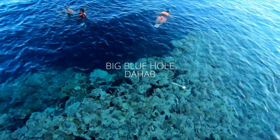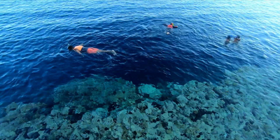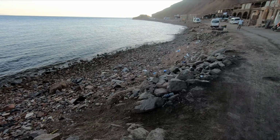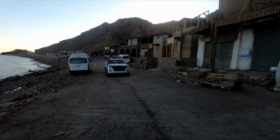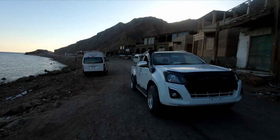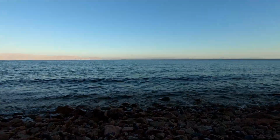This is the big blue hole in Dahab. We didn't have much time, so no swimming here, but it looks like a snorkeler's absolute dream. Although there is a lot of rubbish around, so again, lessens the experience a little bit, but I imagine this place would be absolutely bustling in summer. Across there, you can actually see Saudi Arabia.